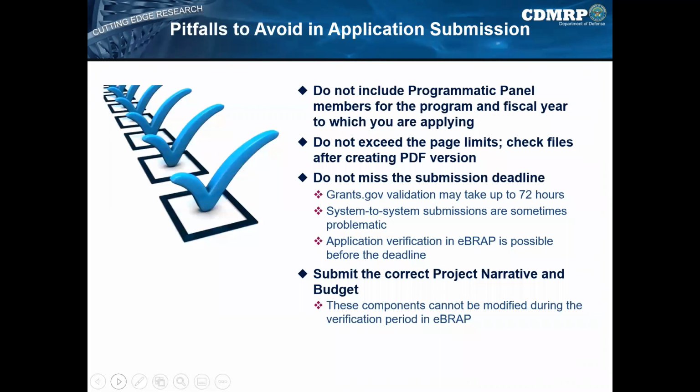Also, when you convert your application into a PDF, make sure that the page limits stay the same. Okay, you have to stay within the page limits, and very often when you're creating a PDF version, sometimes it adds a couple of pages or adds a couple of lines to another page, and now you're over the page limit, and now we have to get rid of you. Unfortunately, my grants officer will make you non-compliant.